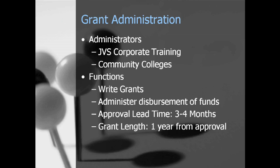The grants that I've worked with over the years are typically 1 year in length from the date that the grant is approved. So the education and training provider has 1 year to deliver the work and get paid for it.